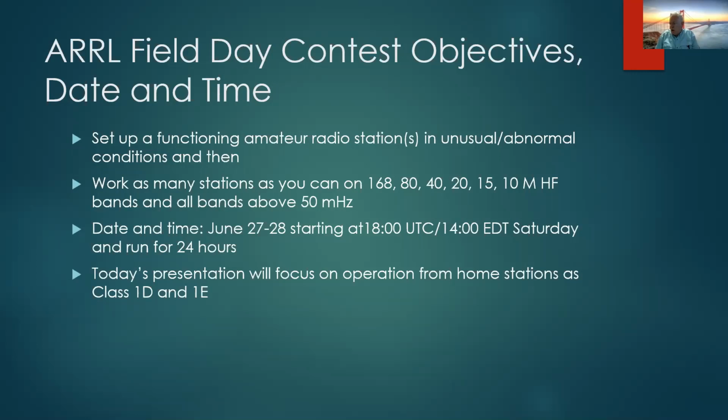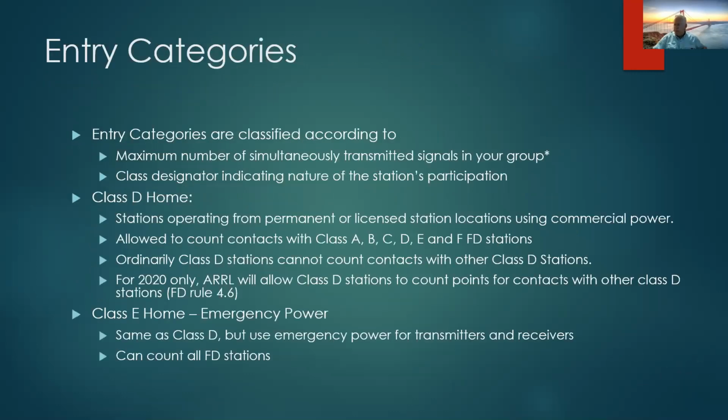If you set up starting after the startup time, you can get an extra 3 hours of operating time on the Sunday if you want. So just throw that in so you know. And as I said earlier, our focus is going to be on operation of 1D and 1E stations. The last time we talked about Field Day, I went through the whole list of categories of operation, and I've taken those out of this presentation so that we can focus on the 1 Delta and the 1 Echo stations. So let's just talk a little bit about entry categories.